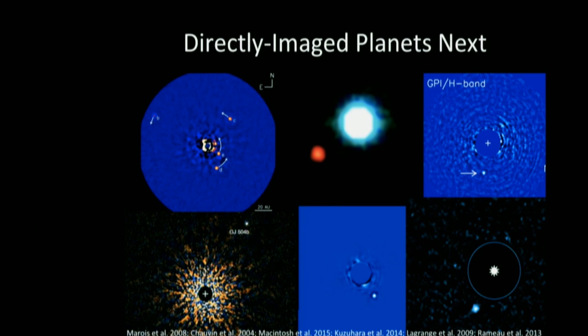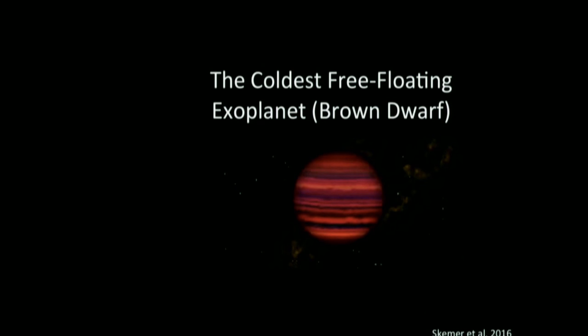Okay, so these are the planets. These are, as I said, the coldest exoplanet we know of right now is about 500 Kelvin. By that I meant the coldest exoplanet that orbits a star. There are free-floating exoplanets as well. And so this is a really exciting new result that I just published with the Gemini telescope on Mauna Kea. This is the first spectrum of the coldest object outside of our solar system.